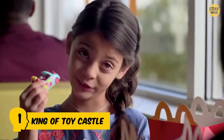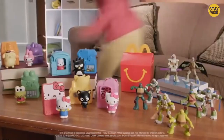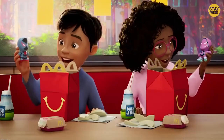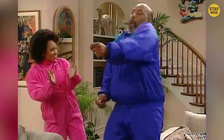Number 1, King of Toy Castle. Did you know that McDonald's is the largest toy distributor in the entire world? That's right, those little toys that come in your Happy Meals have made McDonald's the boss of toys. And let's be honest, who doesn't love getting a little toy with their burger and fries? It's like a little surprise party in a box.